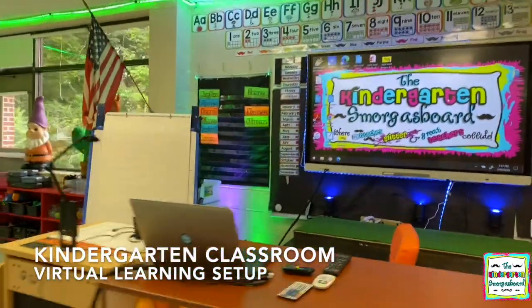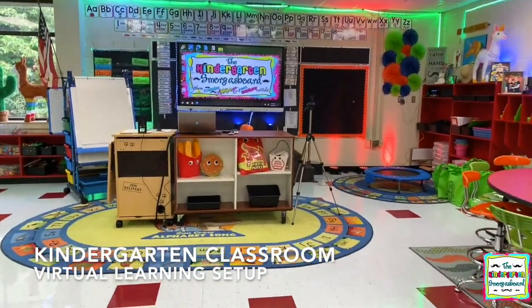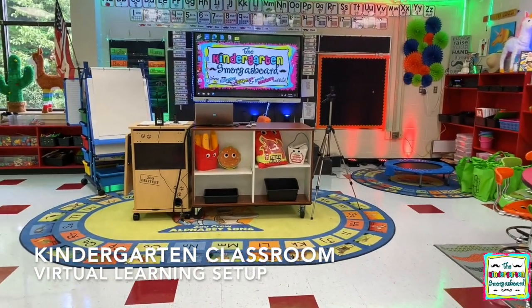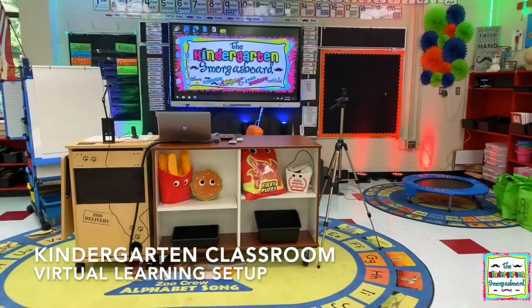So really, this is the area that will be used the most in the classroom. So this will be my virtual teaching area. So I've got the writing chart, the easel, we've got our smart board, I've got the laptop, I've got the tripod set up for cameras, we've got our document camera.